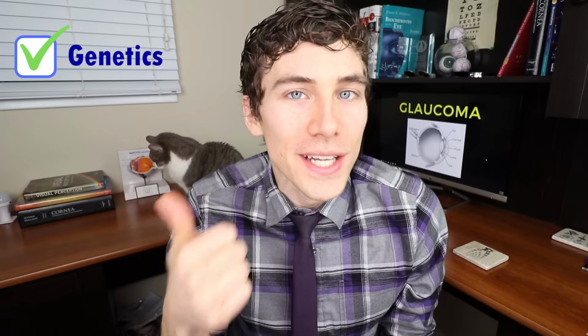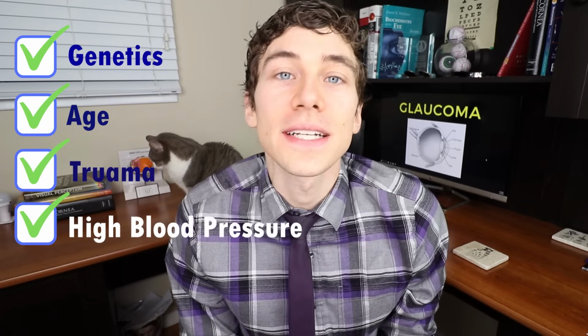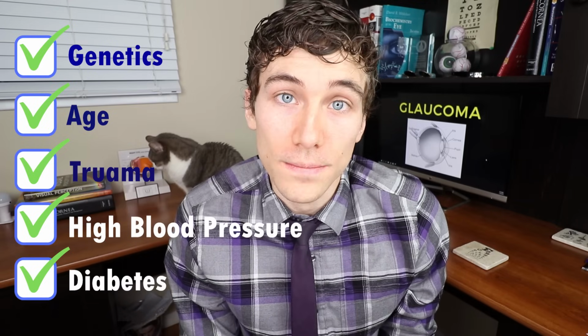If it continues to progress without treatment, it can even then affect the central part of your vision until you have none left. Now, although eye pressure plays a significant role, it's not the only cause for glaucoma. In fact, the disease is associated with many risk factors such as genetics, age, history of trauma, and then other diseases such as high blood pressure and even diabetes plays a role. So now, who's at the greatest risk for glaucoma?